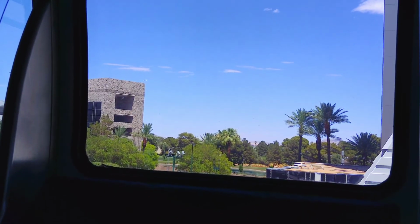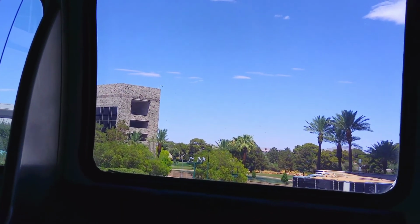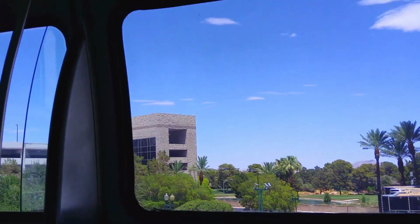Alright, so starting your ride back, but we're still going north a little bit. This monorail continues northbound. Next stop, Sahara Las Vegas Station. Please hold the handrail firmly at all times.